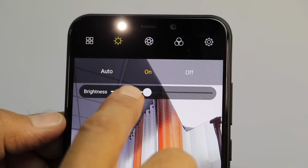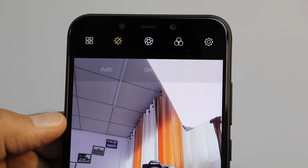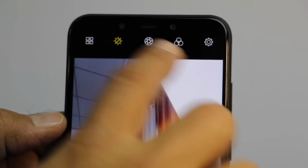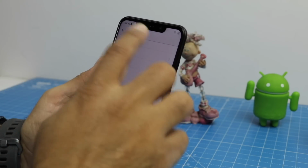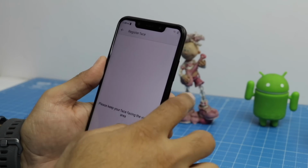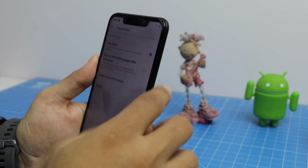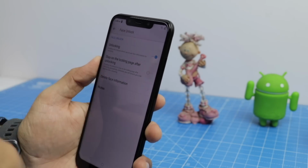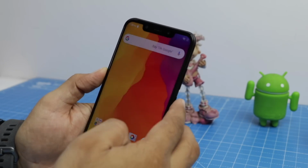And not only front-facing flash and front-facing AI camera, it also has AI Sense Face Unlock. Let me quickly demonstrate the same to you. To make the AI Face Unlock work, you first have to go to the security settings and register a face. And this is as simple as that. It has registered my face and it will unlock when I look at the phone.